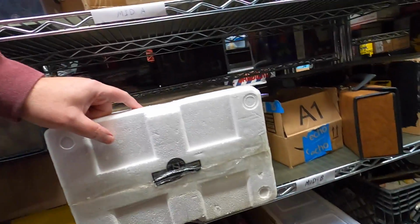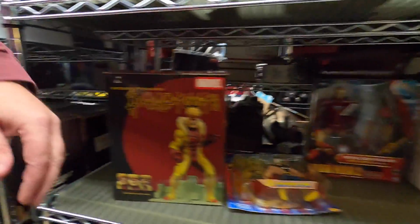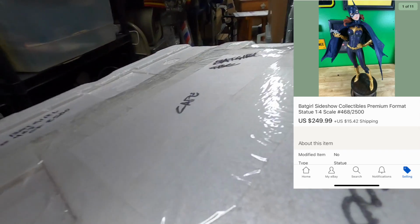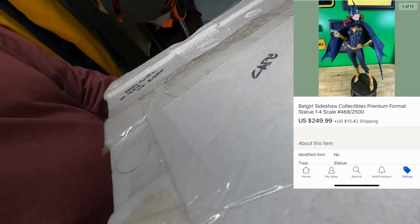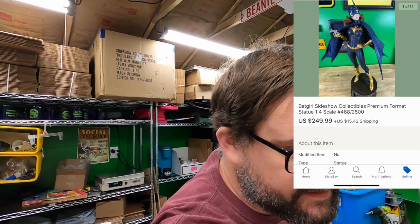Batgirl, I think, is this the one I'm coming after? Mid B. I know I'm shipping this one and I'm shipping this one. I guess I'll do this one first. This Batgirl right here. Number 468 of 2500. It's a quarter scale statue, and that one I got $250 plus shipping on top for.